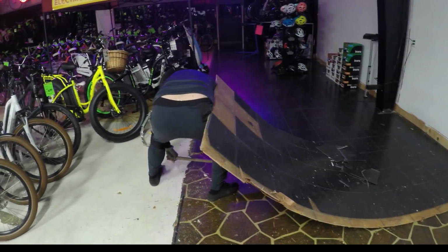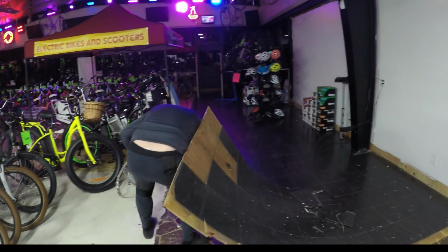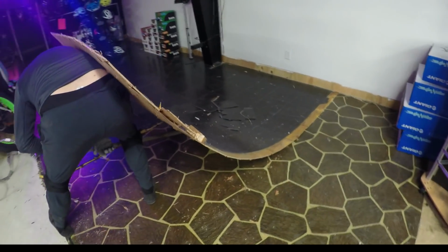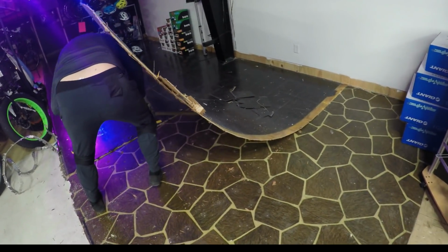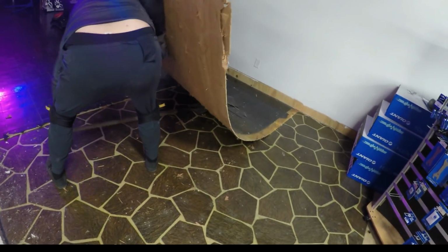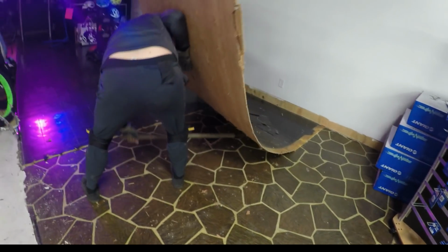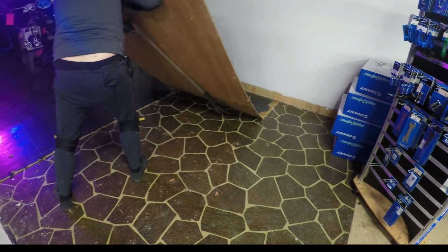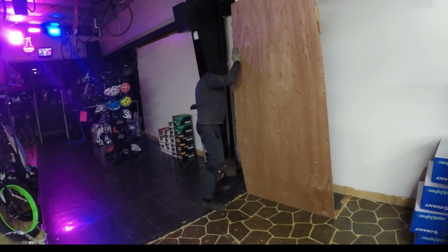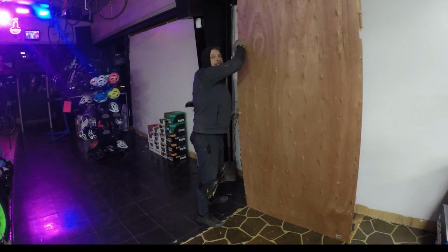Go, baby! One sheet! We are digging up the original floor. Can you believe this? Unbelievable! Look at him go! Save that sheet! I'm building a house! That's my boy. That's my boy.